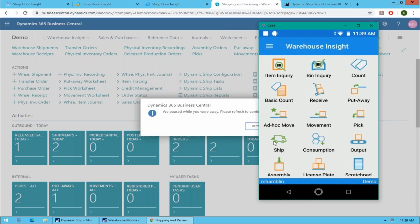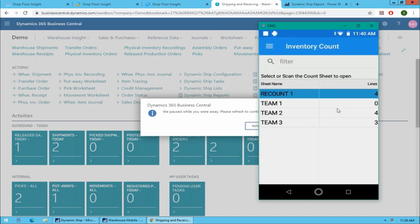But what I'm going to do, given I've been talking a lot and I'm running out of time, is the inventory count piece. So I'm just going to briefly show you what we do with inventory counts. So this is the advanced count.